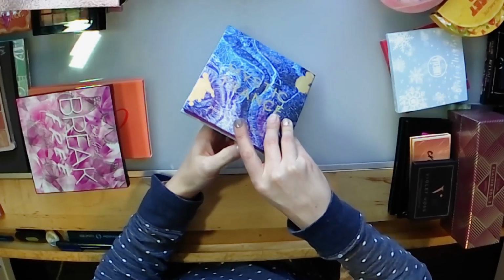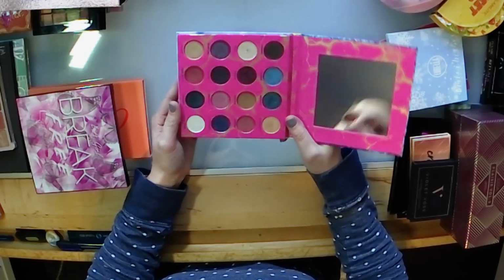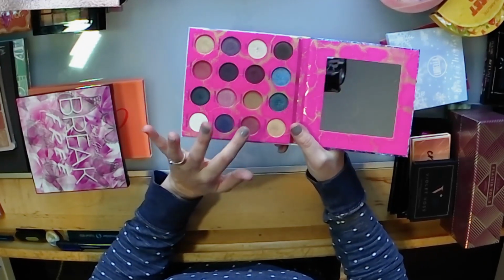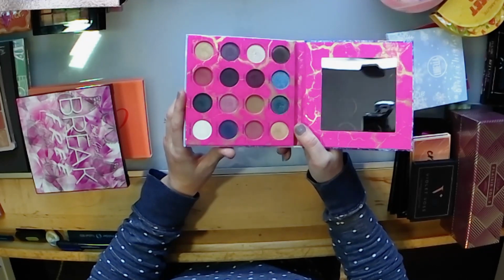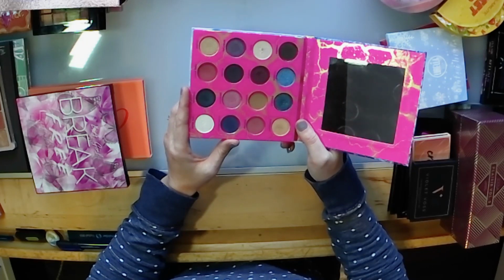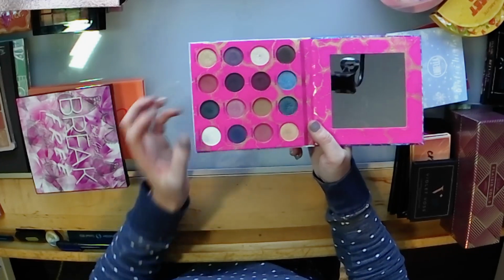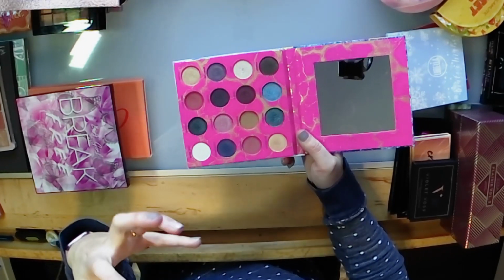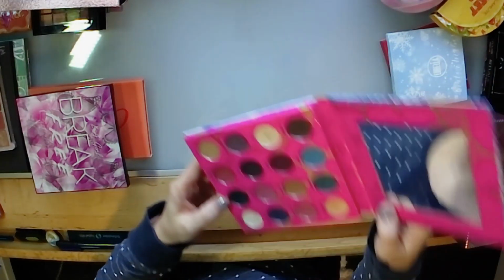All right, next from Color Story, this is the Mystic Trance, and I believe I picked this up at Target. I thought this was really pretty. It's got some really cool jewel tones to it. The disappointing thing with this is that it is very powdery. It tends to blend away a little bit. The colors aren't as bright and vivid as I would like, especially with how bright these are.